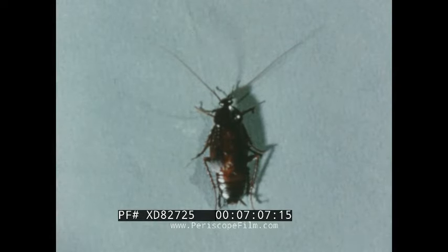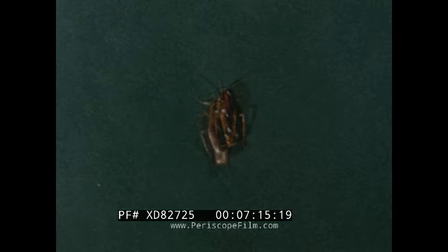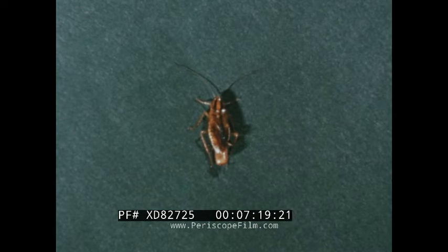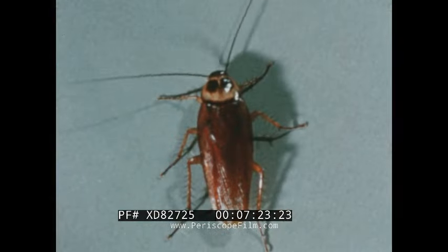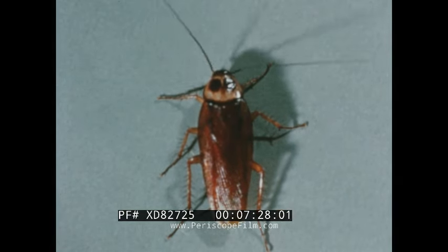The two species most commonly found in the United Kingdom are Blatta orientalis, the common cockroach, and Blattella germanica, the steam fly. This is Periplaneta americana, the species most frequently found in ships.